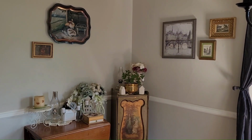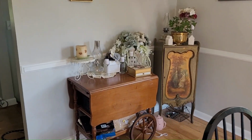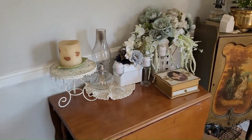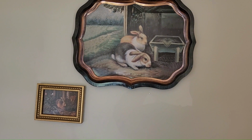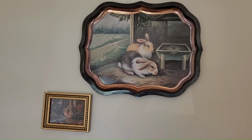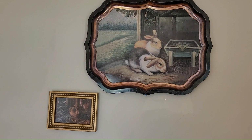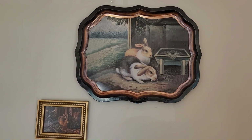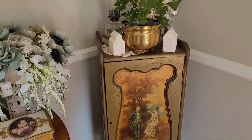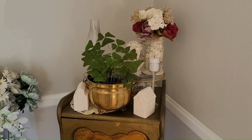So this is what the decor looks like in the dining room currently. I go for a more simplistic Victorian feel. So over here I have my great-grandmother's tea cart with some Victorian themed pieces. And then up above here are some seasonal pieces, which I will be switching out for some fall pieces. So the bunny print in the gold frame, I actually purchased on Etsy. And then the black one is actually a tin tray, and I just use command strips to hang it up there.